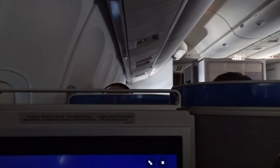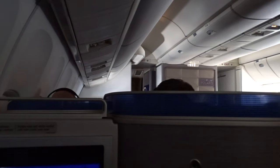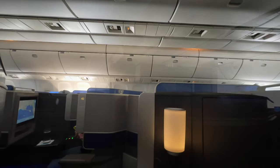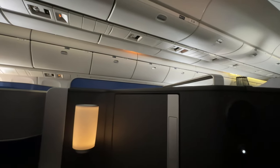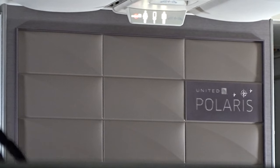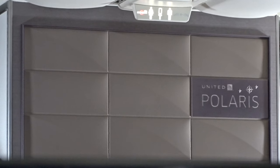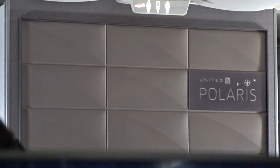Now, the last thing I wanted to highlight about these Polaris seats is just how private they feel despite not having features like an actual sliding door. The seats are quite literally designed such that you have to make an effort to try and see other passengers. Otherwise, at least in my case, you can't see anyone from the angle at which you sit, and that makes the experience just feel so much more private.